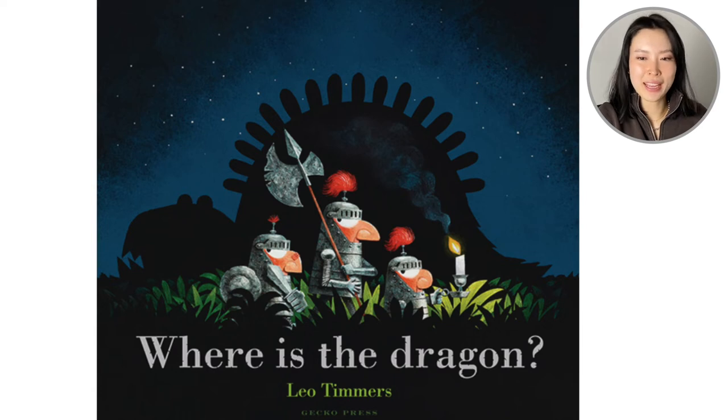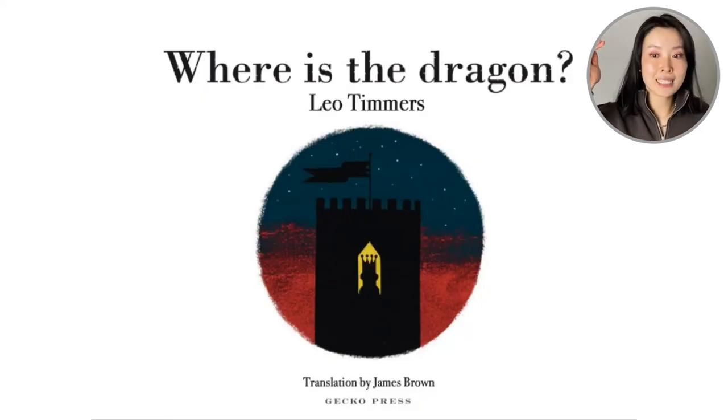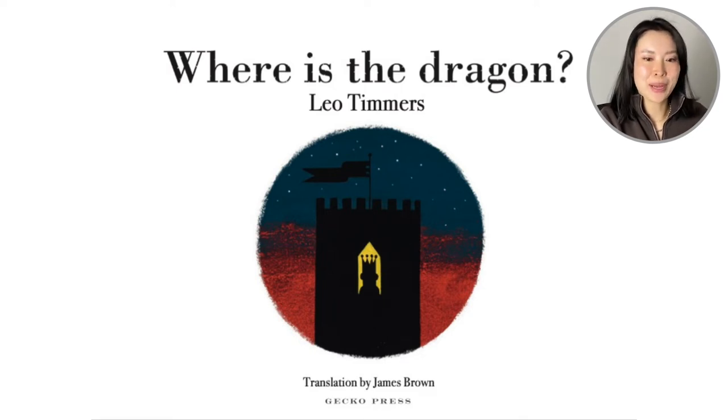Today we are going to read the book, Where is the Dragon? This is by Leo Timmers and translated by James Brown. So on the cover of our book, we see knights with the silhouette of the dragon. And flipping over the book, we see a castle with the silhouette of a king. So let's open this book and see what it's about.